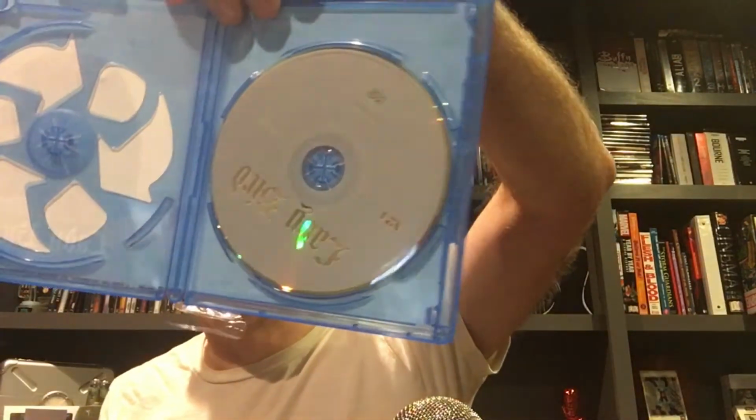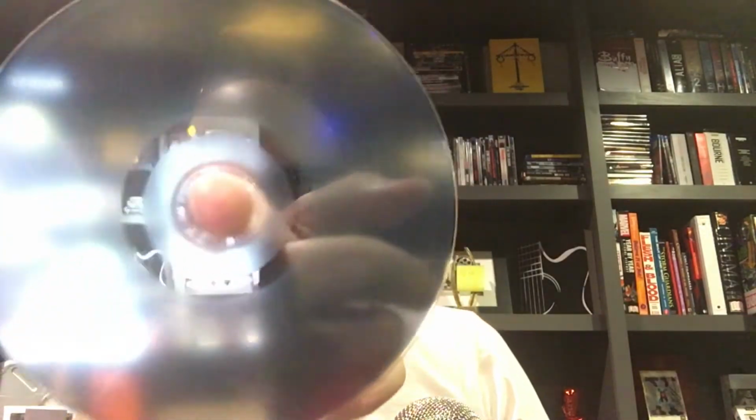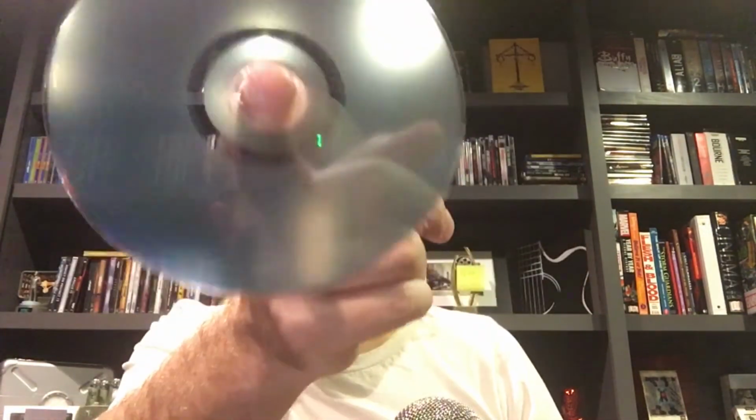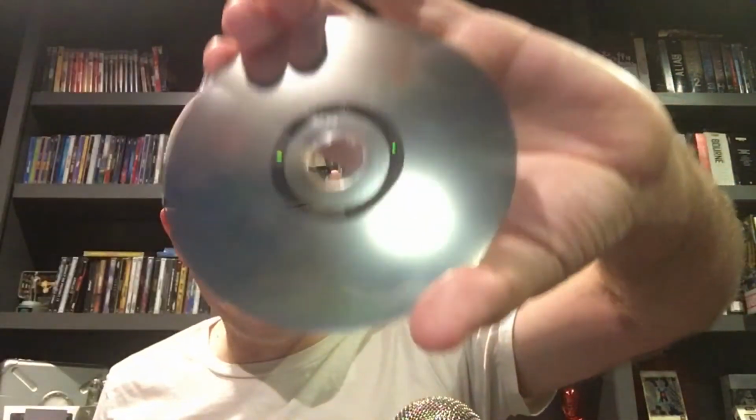So what is this? I have the Blu-ray here, which was anticipated. Okay, this is Blu-ray, DVD, and digital code. I have the digital code there, but look at this disc. This DVD, you could see through this. Is this real? Have you guys seen this before? Maybe I'm just crazy. I don't buy many DVDs, but is that right?